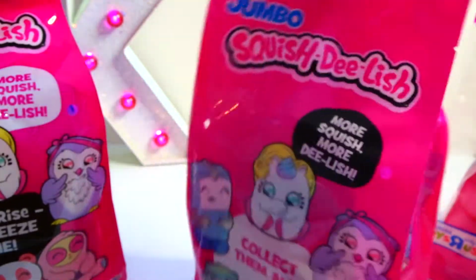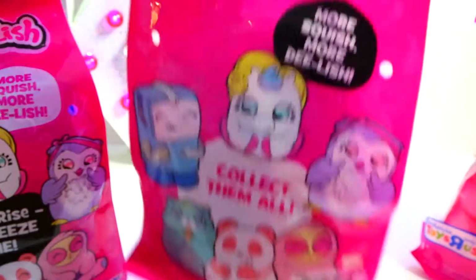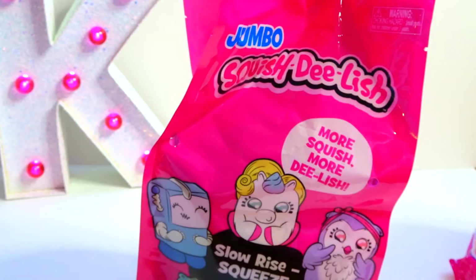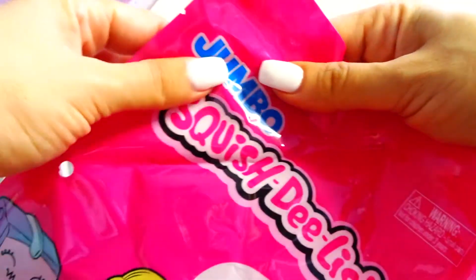So I can't wait to see what's in these two mystery bags. All I know is I could smell it because there's holes and you could kind of peep in there. So I kind of have a little bit of a hint of what I've got. But let's open them up and see.